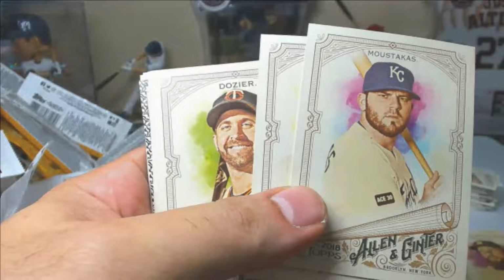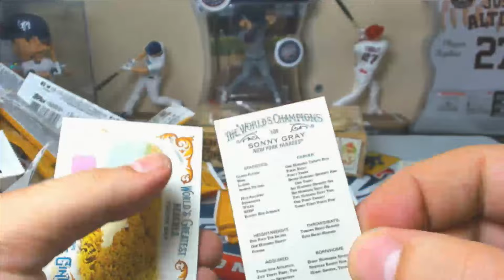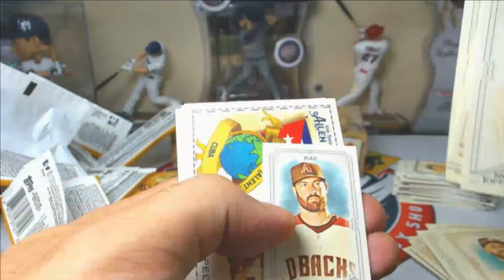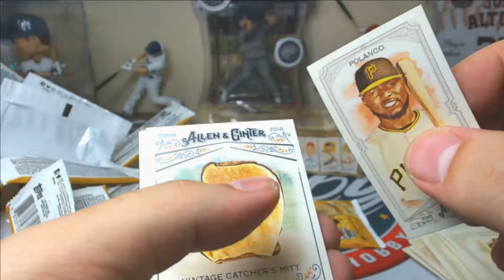I don't know whose that is, but if they want us to rip it, we sure can, but I would need their consent, obviously. Carrasco, high number SP. Old gray. Black border, sunny gray. Base. Robbie Ray, base mini. Marquez, high number SP. Polanco, high number ANG, short print.